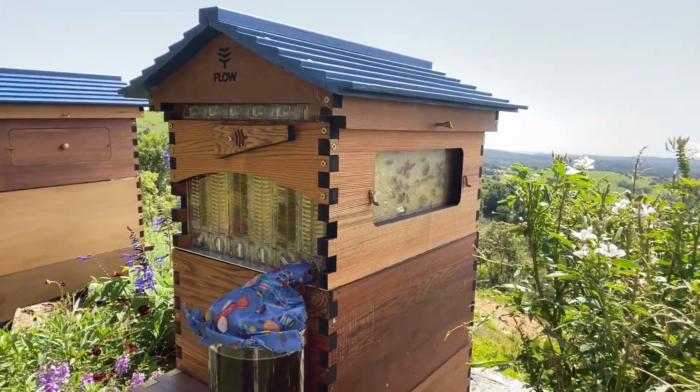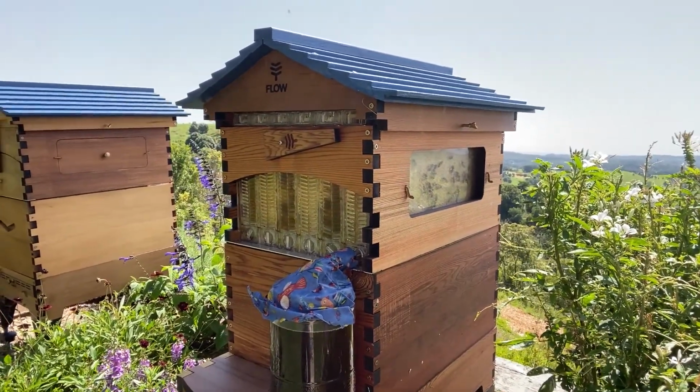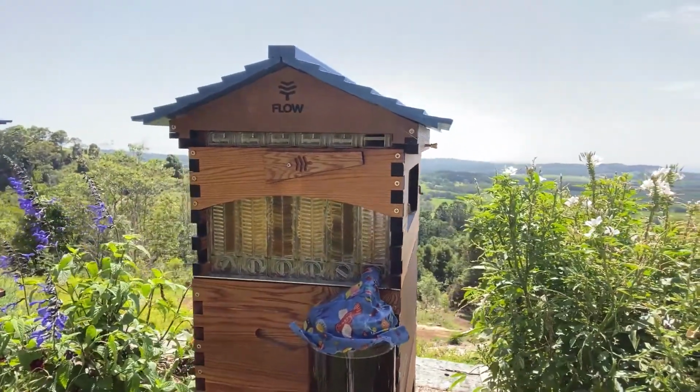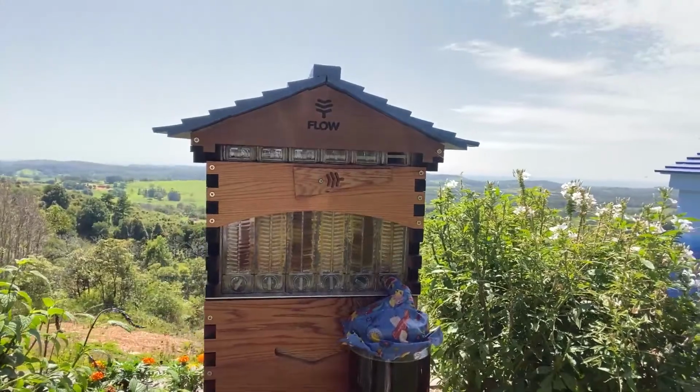So, any tips on best treatment for bee stings? Someone's tuned in and suggested maybe honey. Okay, I have heard that. I haven't really tested and measured that much myself, but let us know how you go.